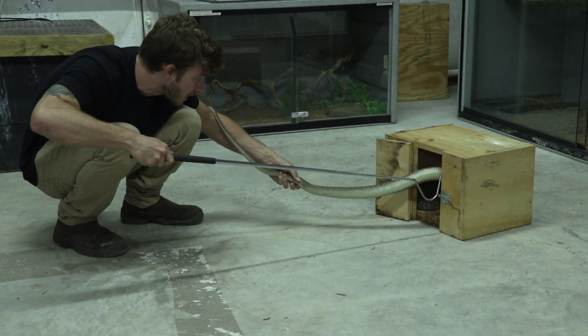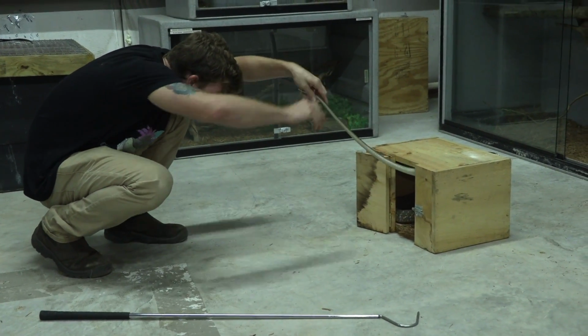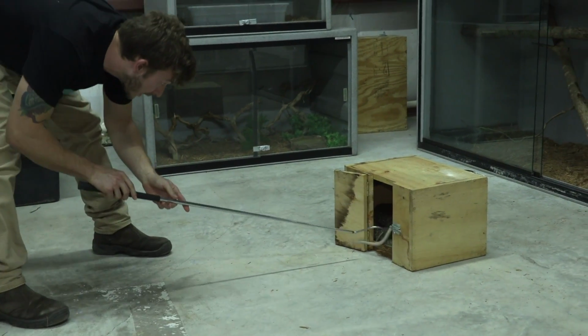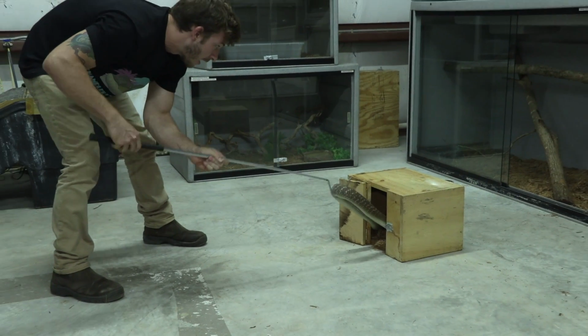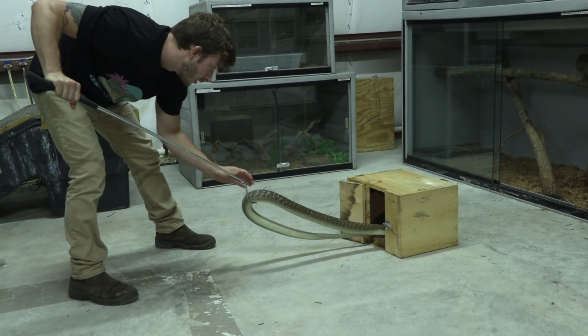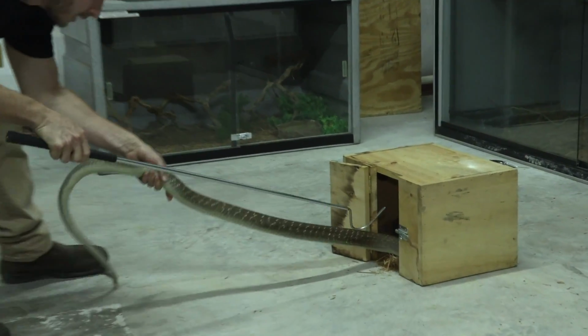Oh, she's gonna come out that side probably. Come on. Gotta give you a little tail tickle? Come on. All right, I'm gonna get her by a different coil. There we go. There we go. Now we're covered.